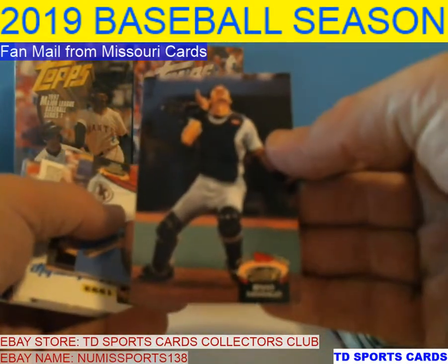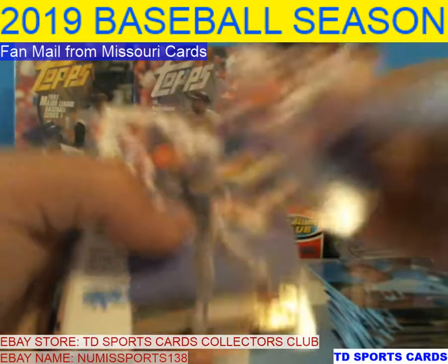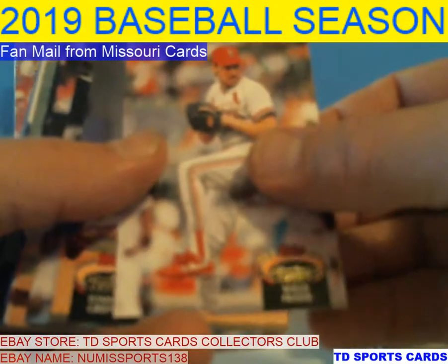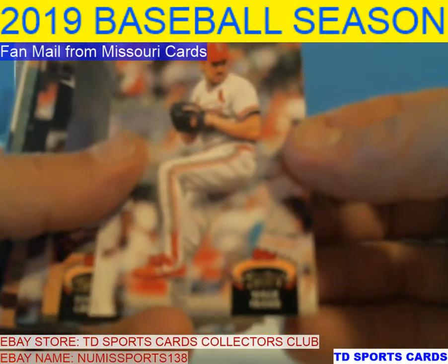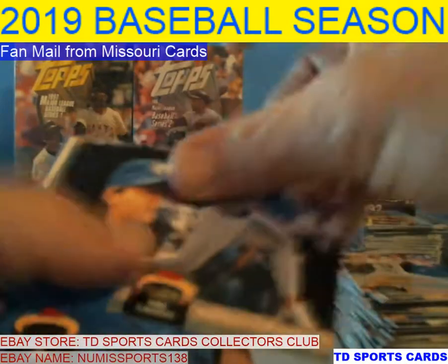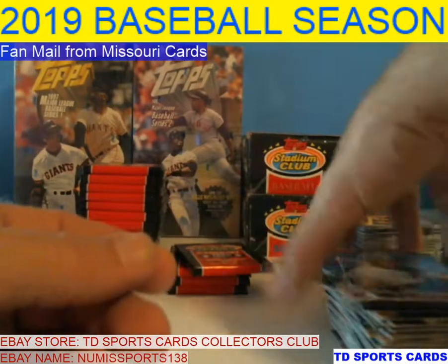There's Benito Santiago. Bobby Rose. Greg Harris. Hanson. Willie Frazier. Trying to get this thing to focus consistently. There's Tommy Greene, Noakes, Van Poppel, Diego, Leiter, Bosky, Blauser, Stevens, and Hanson.